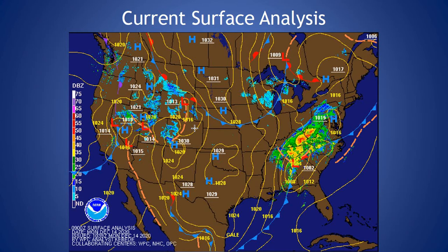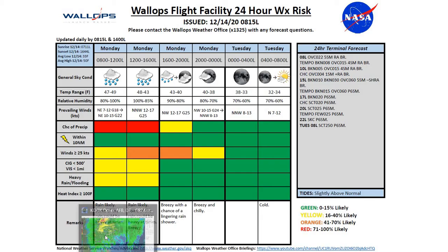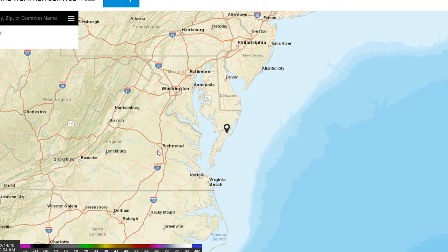77 knots. Taking a look at our current surface analysis, we do have this area of low pressure riding along this frontal boundary that's going to be providing us with the showers today and briefly moderate to heavy rain from time to time. And we'll see this area of low pressure move through fairly quickly and seeing clear skies once we move into the overnight hours tonight. So taking a look at our current radar imagery across the region, which is loading.